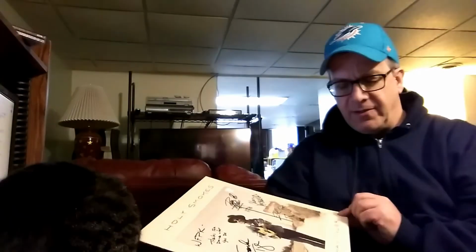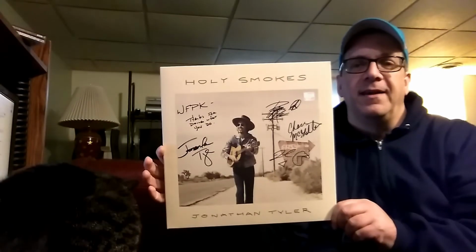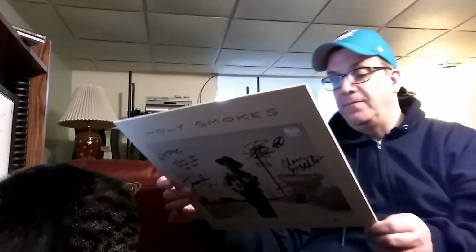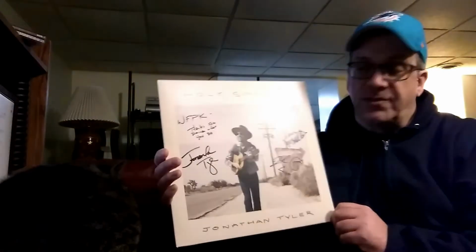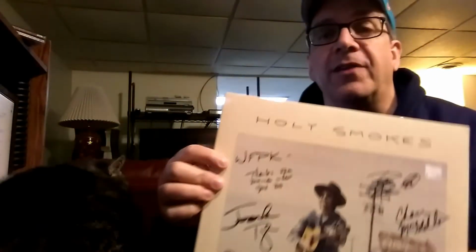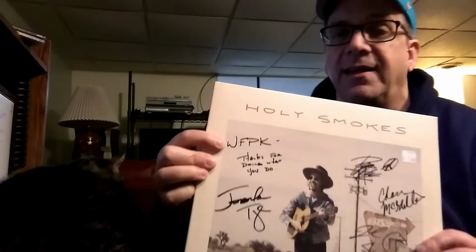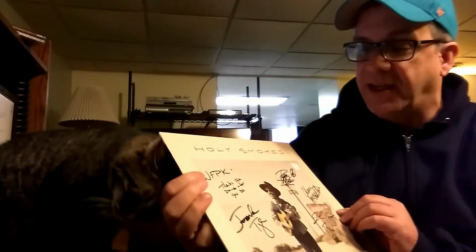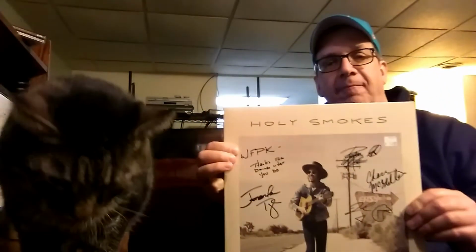This next album I know nothing about. It was a total blind buy, and I need to get around to spinning it. But it's Jonathan Tyler, Holy Smokes. Picked it up, thought, it looks interesting. It's not that old of an album. 2015. It's autographed. Notice that one of the autographs has WFPK written right up at the top. It says WFPK, thanks for doing what you do. WFPK is like the public radio station here in Louisville. So that's kind of cool.